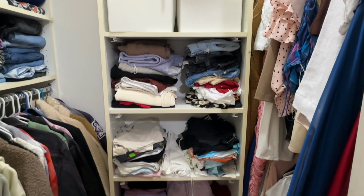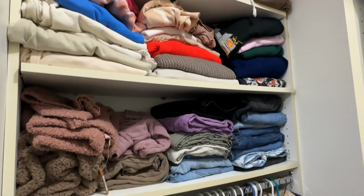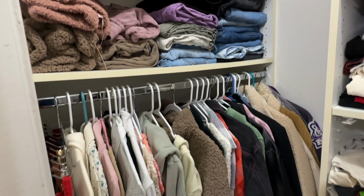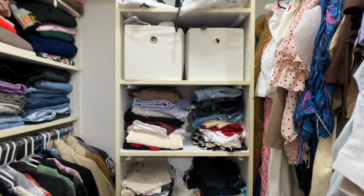So this is the after of my closet. Some of these are pretty cramped, but I am just happy that a lot of these items I will be wearing. But this is basically my closet right now.